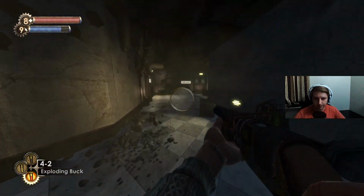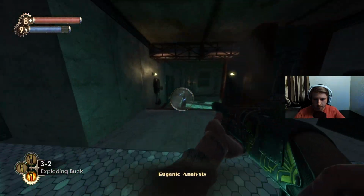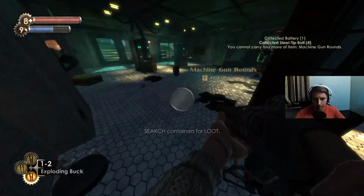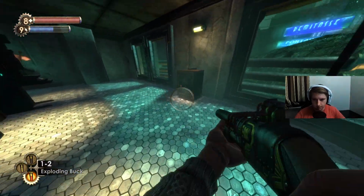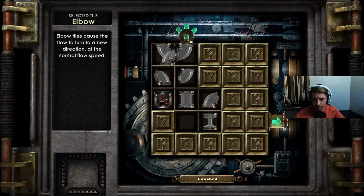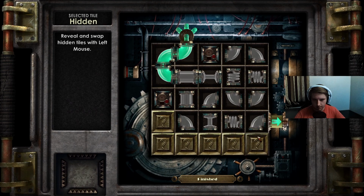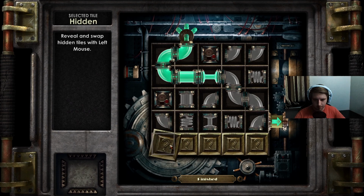All the way to the back. Easy money. Hey, how these guys will just appear literally out of nowhere though. Let's try it, why not? Haven't hacked something in a minute. This one. Into this, into this, into this, into this.